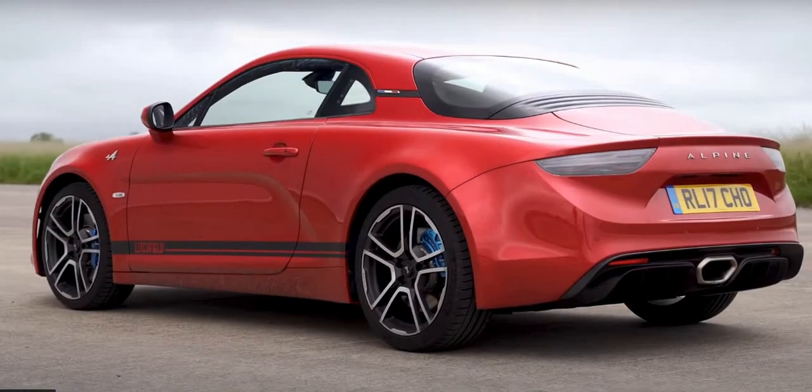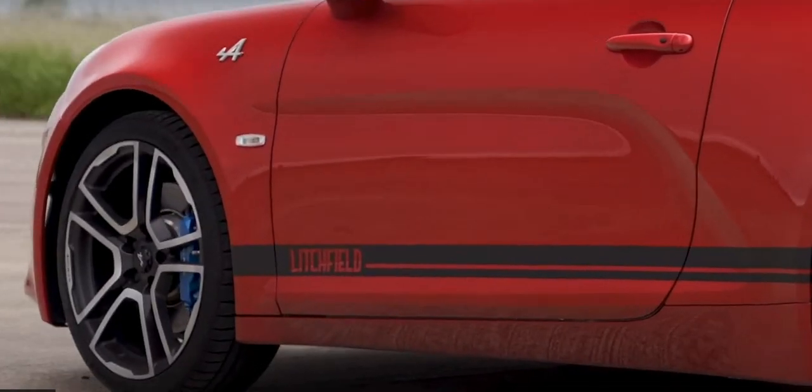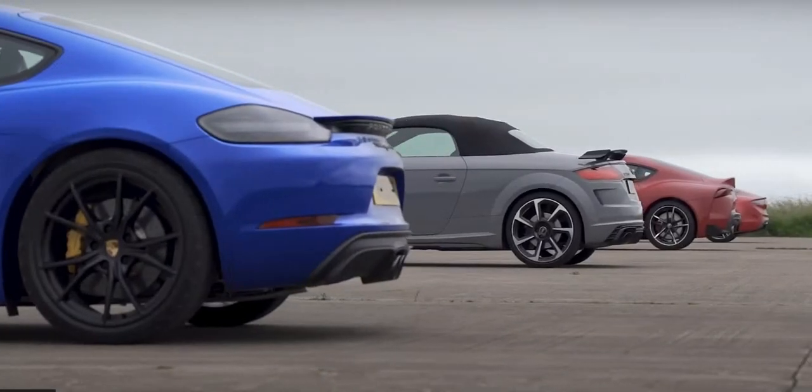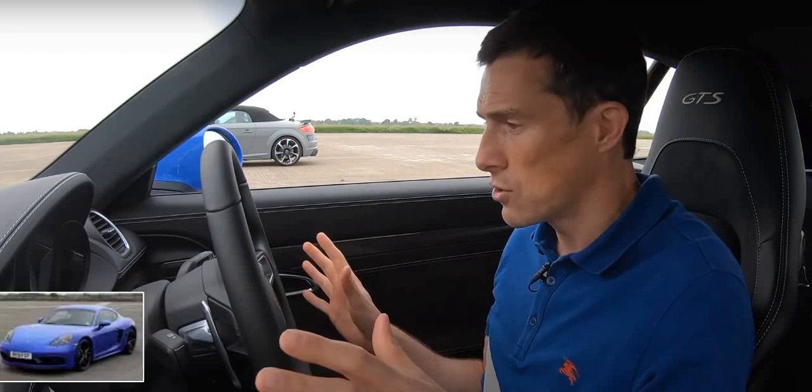And finally we come to the Alpine. It has a 1.8 litre turbocharged 4-cylinder engine, but it's been tuned by Litchfield, so it now has 300 horsepower and 405 newton meters of torque. All these cars have dual clutch automatic gearboxes, apart from the Toyota, which has a torque converter auto. However, all cars do have launch control, so we're going to see what happens.